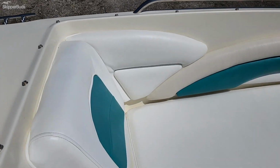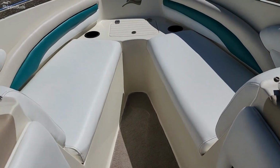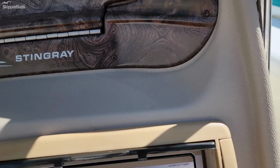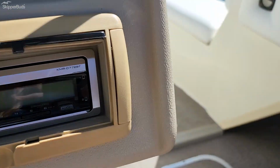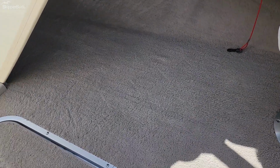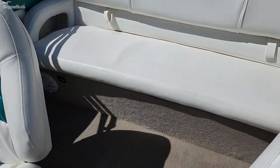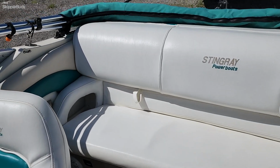Very nice interior up at the bow. Glove box. Here's the radio. It is Bluetooth, I'm told. Carpet is very clean in the boat. 4.3 liter Mercruiser, 190 horse. Beautiful boat.